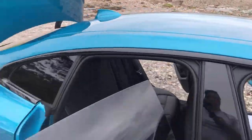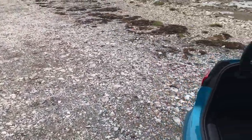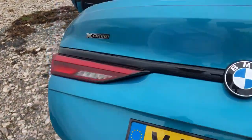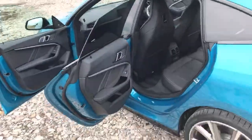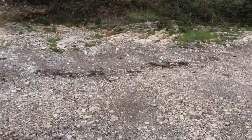Perfect golfer's car. You can get to the golf course in quick time as well. I was a bit wary of bringing it down the shore, but it's high enough that it can get down that path. Yeah, I can imagine, Matt.